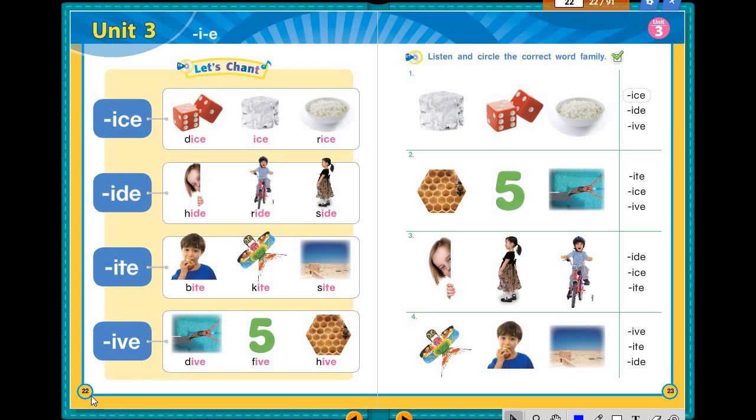Let's see together how we are going to pronounce the letters ice, eyed, it, I've in the words. Listen with me. Page 22. Unit 3. I.